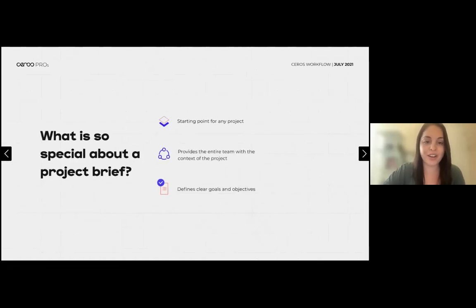So moving on, just going back to briefs a little bit, I know most companies already have their own internal briefing system in place. However, a question I'm most commonly asked by customers is, how is an interactive brief different from what they might already have? And is there anything special to consider when it comes to an interactive project brief?